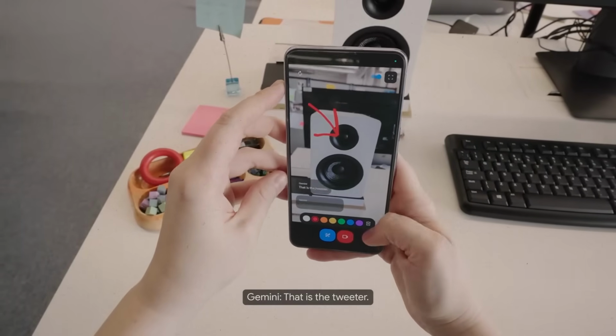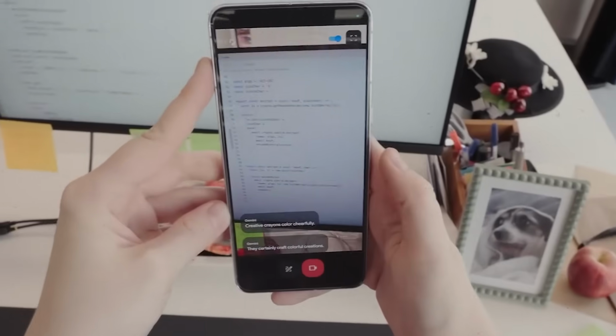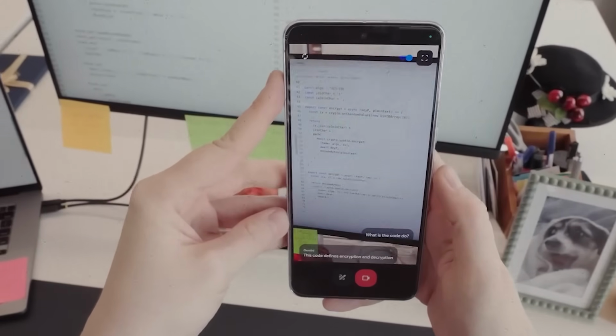That is the tweeter. It produces high-frequency sounds. You can ask anything. I can ask it to name this laptop. I can ask it to help me out fix my bicycle, or use a microwave oven, or just anything that I want to use. I can even share it in my screen and ask it to learn how to use a particular app like Excel or any other tool.